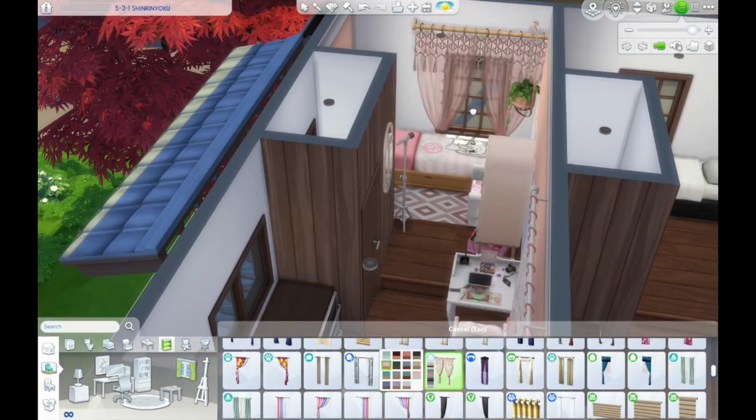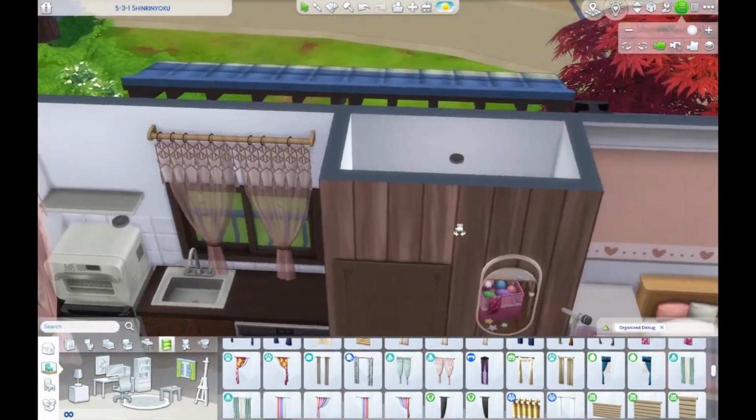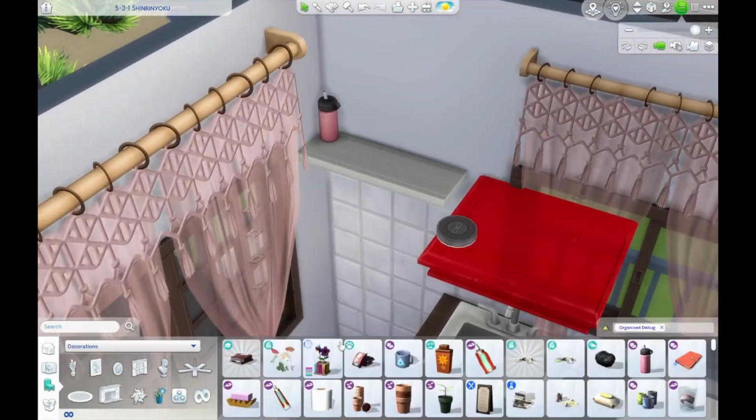But we get a mirror and some curtains, and then some kitchen decor, and probably a rug in the bathroom, maybe a shelf or something. And then we move on to the next one. But here is some more clutter.